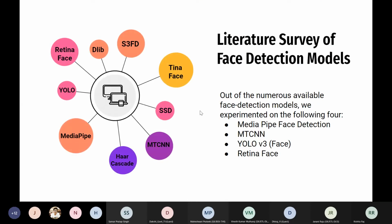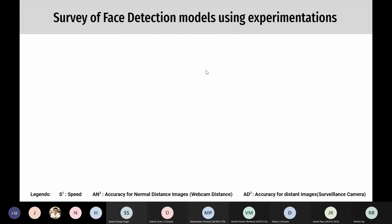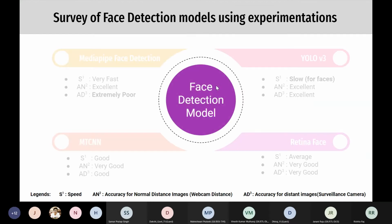Out of the numerous face detection models that are available in the literature, we experimented on the following 4: MediaPipe face detection, MTCNN, YOLO V3, which was fine-tuned for face detection, and RetinaFace. After conducting experimental surveys on all of these face detection models, we inferred the following results.